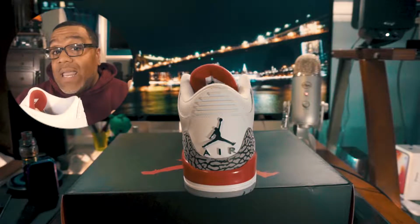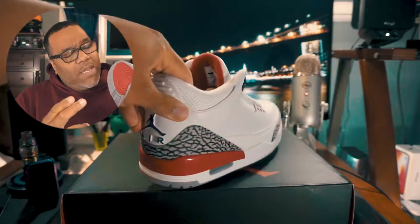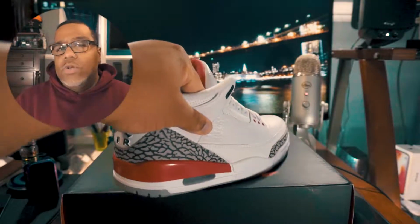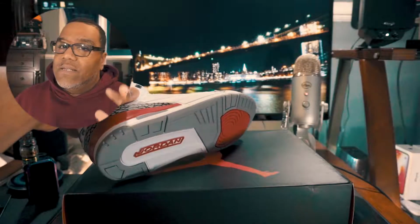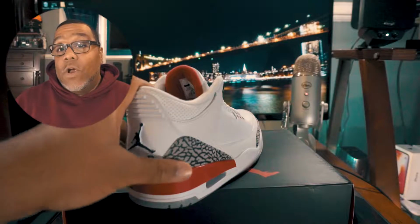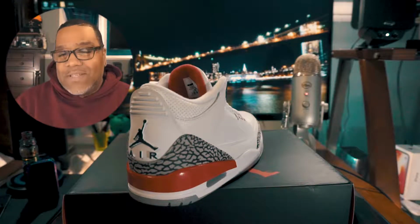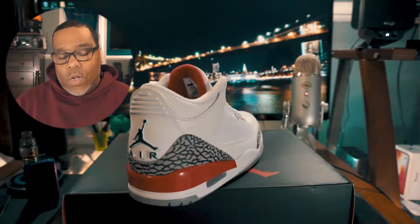The Jumpman is fine, but this sneaker needs Nike Air on the bottom of it. You can keep Jumpman or Jordan on the heel of it, but it needs the Nike Air on the back of it. That's just me. You guys reserve your opinion for your channel. However, this does need Nike Air on the back of it.